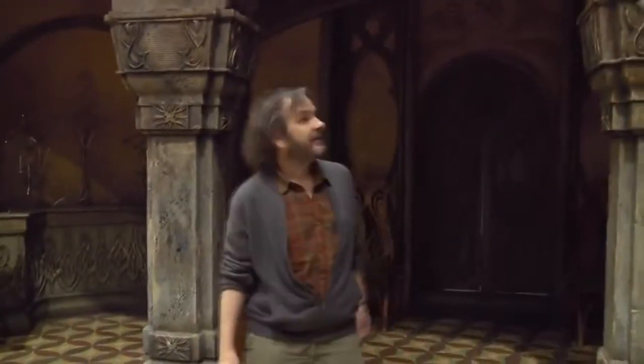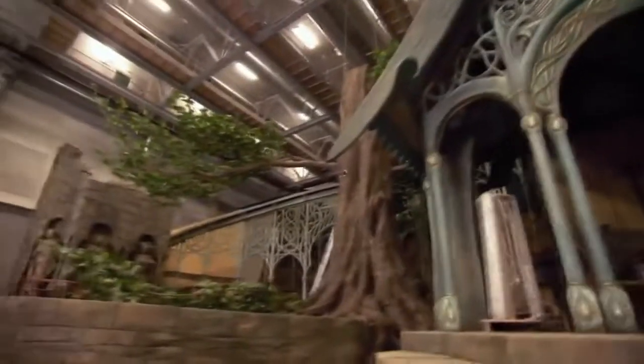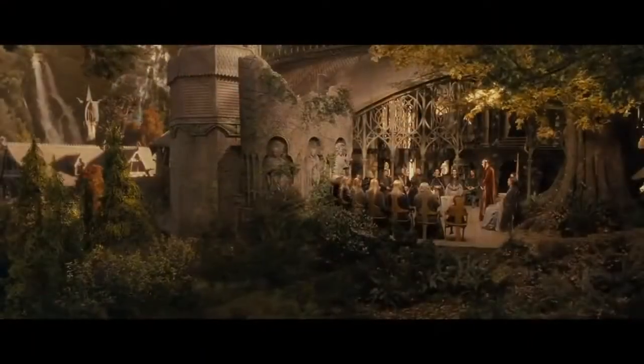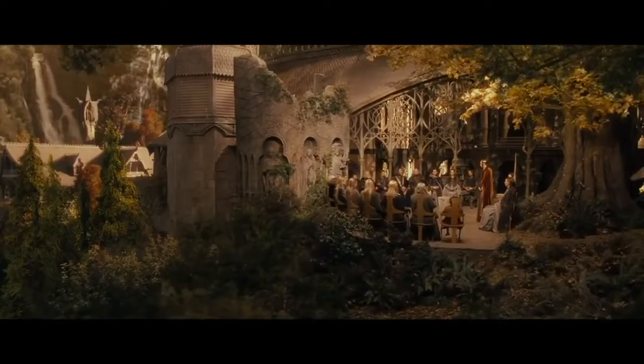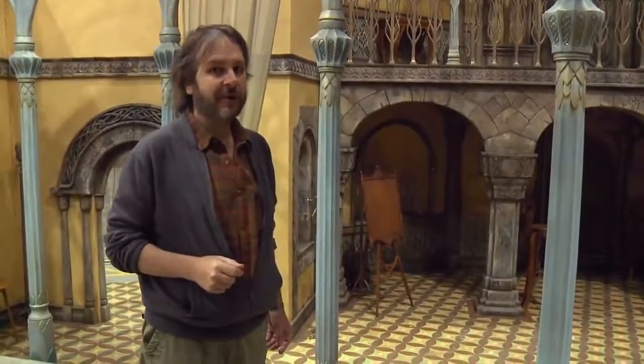Now this is a familiar set. It's Elrond's chambers, and it's an exact copy of the one that we had in the Fellowship of the Ring. In fact, just over here on the balcony is where the Council of Elrond took place, where the Fellowship was formed and Frodo volunteered to take the ring to Mordor. But also in The Hobbit there's going to be a lot of new bits of Rivendell that we haven't seen before. Some really cool bits of Rivendell actually that we'll keep as a little surprise for the time being.